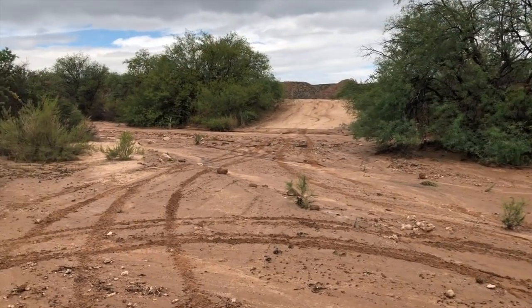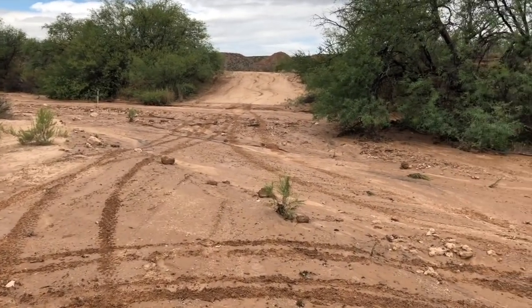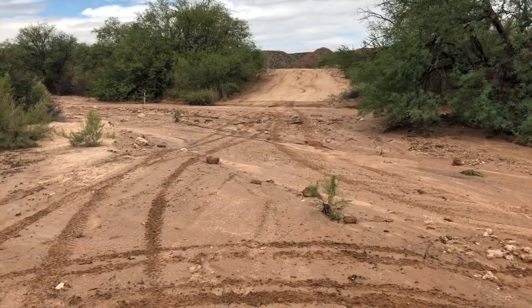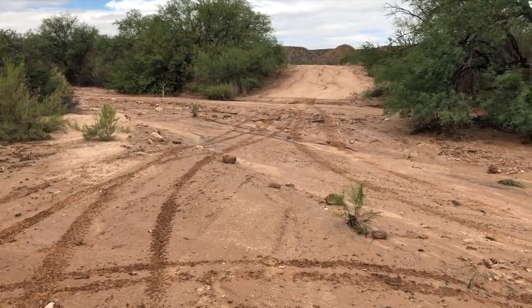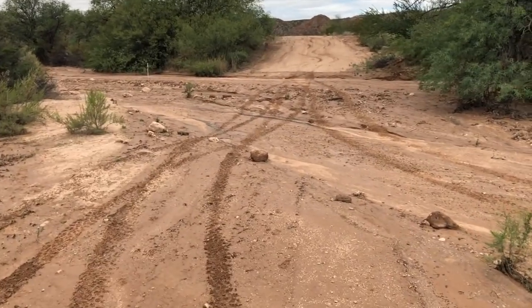Pretty decent rain last night. Most of the night. I'm not sure if it rained all night, but I think Derek said we might have gotten 3/4 of an inch. I know it rained fairly hard at some point, so I'm down in our wash, just taking a look.